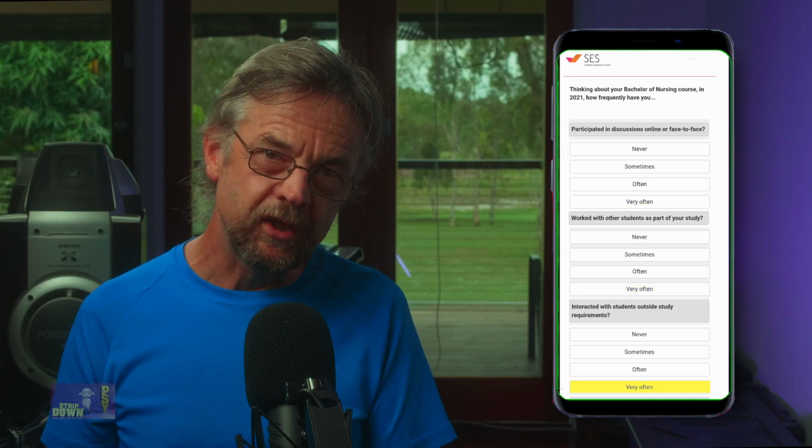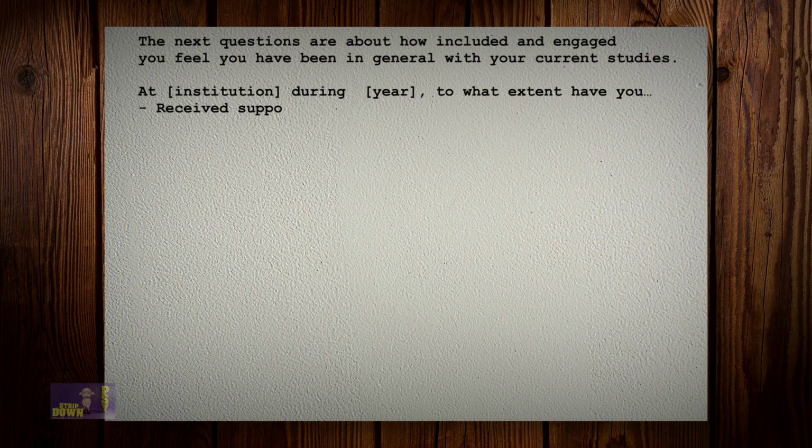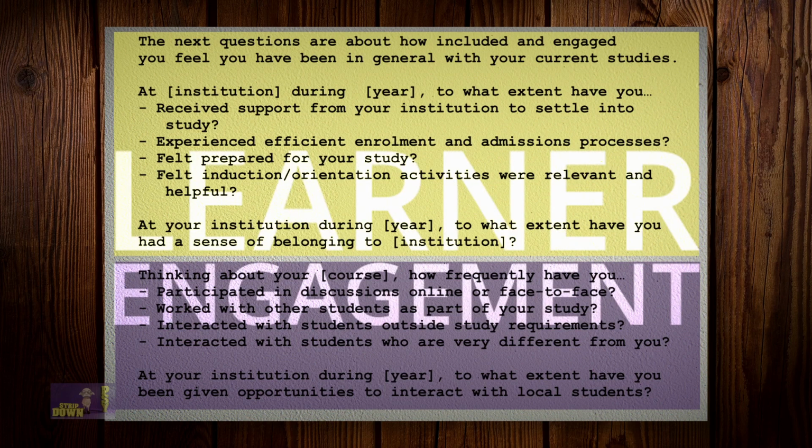It's because surveys like this are measuring concepts that are subjective, and you can't get an objective measure from it. Also, the learner engagement result is an aggregate of a number of sub-measures, and most of those sub-measures are about students working with other students, but there are also questions about students feeling prepared for their study, and ones about students having a sense of belonging to their institution. But all those different sub-measures are stuck together under the one measure. So I don't know how to interpret the results, but the key thing is, how are they likely to be interpreted by the people who are reading these things?